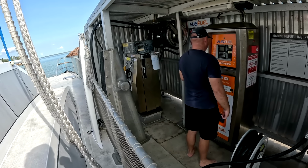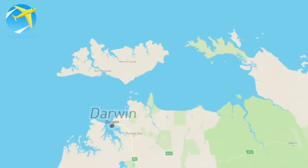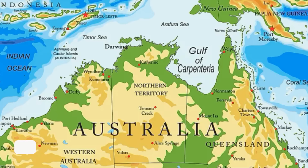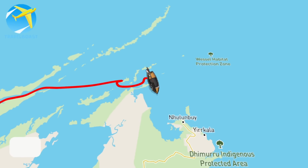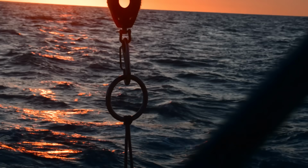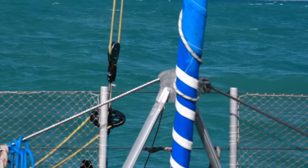Last week we wrapped up reprovisioning the boat and topping up with fuel and water, and now we are off. This time we're headed into one of the most remote parts of Australia, the Northern Territory, exploring the wild and beautiful Wessel Islands. In the coming weeks we've got a weather window to cross the Gulf of Carpentaria, so we are island hopping our way towards Nhulunbuy to get in position for the big crossing. Join us for an action-packed adventure: island hopping, croc spotting, getting stalked by crocs, overnight passages through the remote northern Australia. Grab a coffee or a beer and let's get sailing.